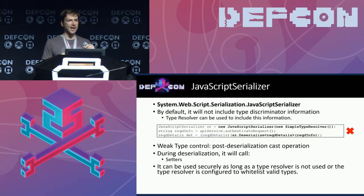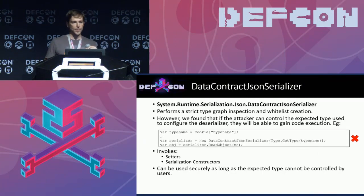Then we have JavaScriptSerializer, which is one of the .NET native libraries in the .NET framework. By default, it does not include the type information, but developers can do that by passing this SimpleTypeResolver or any other type resolver to the constructor of the JavaScriptSerializer, and then deserializing untrusted data. By the way, all these examples are from GitHub, so this is real code. Basically, this JavaScriptSerializer does not offer any type control. It performs a post-deserialization cast operation, so it's vulnerable if developers are configuring it with a type resolver. Then we have the DataContractJsonSerializer, which is probably one of the most secure ones.